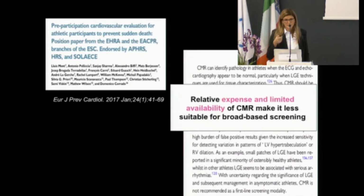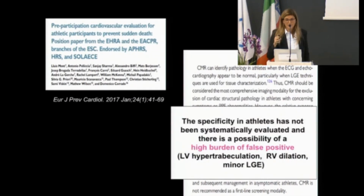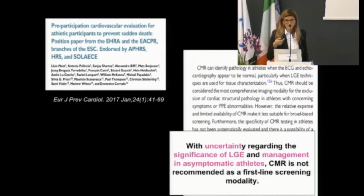The problem is that it costs a lot of money and has limited availability, so it cannot be used as a screening test because a lot of people don't have access to it. There is another problem, and this is the responsibility of centers that are doing research in this field: there is a high burden of false positives. For example, there is a tendency to over-report trabeculation, right ventricle dilatation, and minor late gadolinium enhancement, and sometimes this creates a lot of problems in management because we don't know the clinical significance, especially when you have an asymptomatic patient. But we need to work on this.